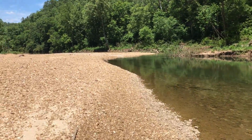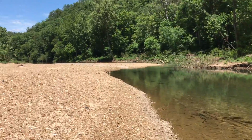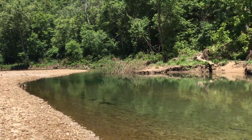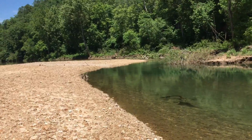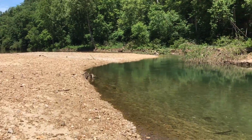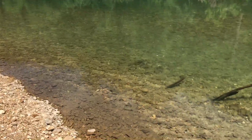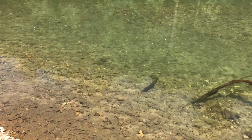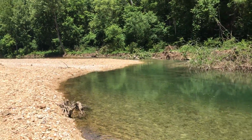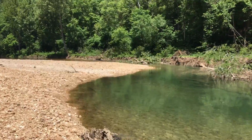I'm just going to walk up a little bit because one of the guys said there was a beautiful swimming hole up here. I can see dozens of fish. I mean, this is crystal clear. I doubt they're being picked up in the camera, but small fish and actually some larger fish as well. That's pretty cool.